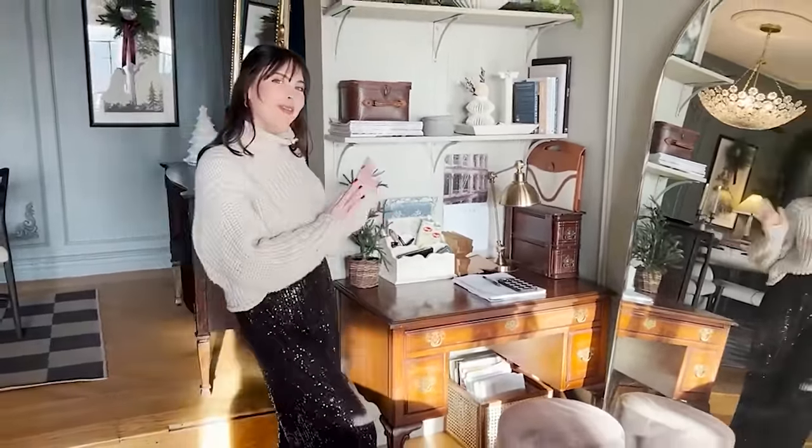Oh, and look who we have, our little elf, Will Ferrell, woo! And he's gonna be getting a friend in the next couple days. You guys will have to come check it out.